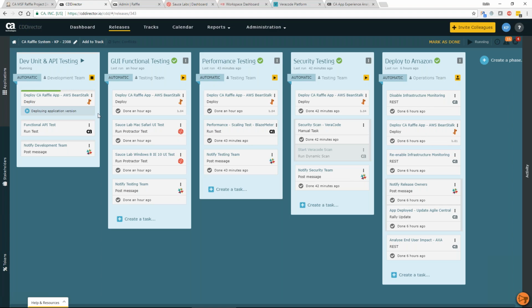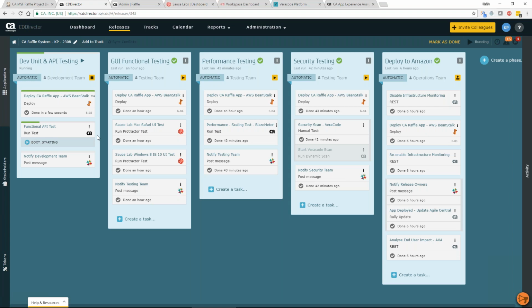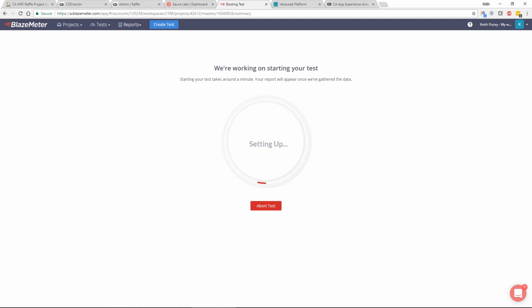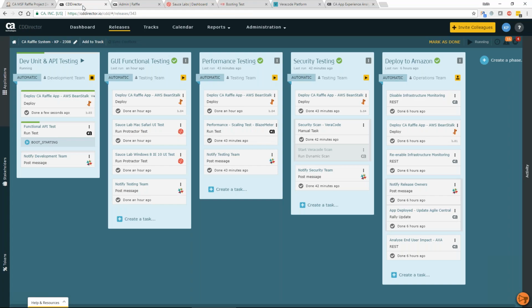When that deployment is complete, which only takes a few seconds, we're then going to run our first batch of testing. This is purely functional API testing. We're going to use Blaze API, which is part of BlazeMeter, to do this. So the CD tool is now talking to our Blaze platform to initiate the API test. While that's starting, if I go up here and click on this button, you'll see we're just starting the API test. What we're doing here is standing up, in this case, a cloud-based agent. That will then run a series of tests, and those tests will be passed back to our CD system. That will take a minute or so. When that's finished, we'll automatically go on to this step, where we've got a rule that says to notify the development team that this build has gone through this first phase.